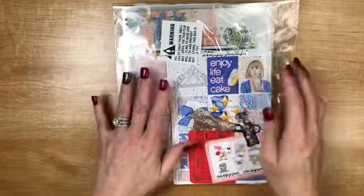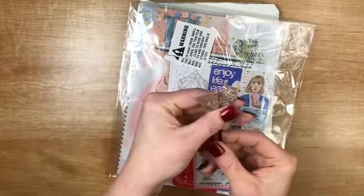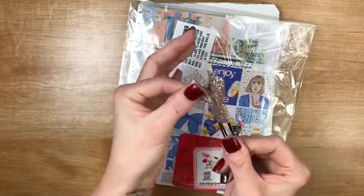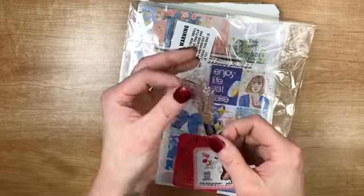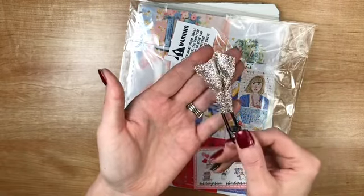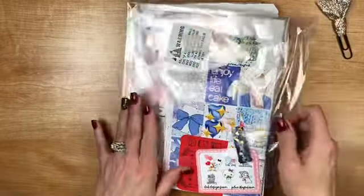Fabulous, fabulous stuff I have got to show you. And every time that she sends you anything, you get a little clip. And I say that every time, and I love this one. This one's adorable. This is perfect for your pot of gold for your Irish and your St. Patrick's Day kits. So, you know, that will be really cute. I can't wait to use that.